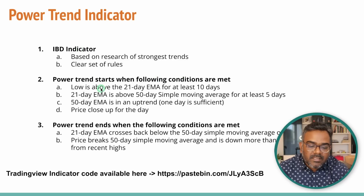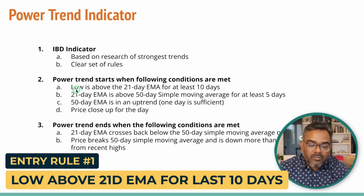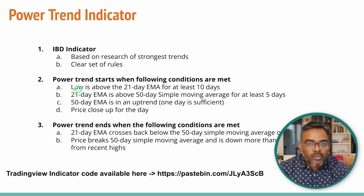The first rule is that the low point of the price should be above the 21-day exponential moving average for at least 10 days. Now here you need to use the exponential moving average because that's what the power trend indicator uses. So the low point of the price should be above the 21-day moving average for at least 10 days.